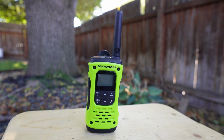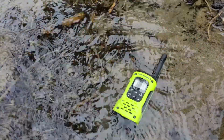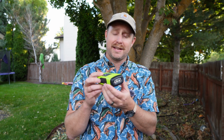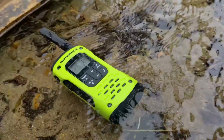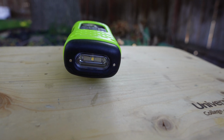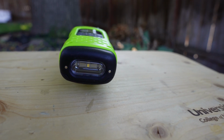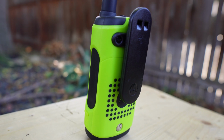The Motorola T600 H2O has a lot of the same features, but a couple extra ones for people who spend a lot of time on the water. Biggest and nicest feature about this is that it is fully waterproof, and it even floats. If it drops in the water, it's going to float, and it even floats face up so you can still hear messages. And once it comes into contact with water, this flashlight on the bottom will begin to flash automatically. It can also be used just as a flashlight. There's white, and there's even a red LED light you can use. Kind of a cool little feature, but it's especially useful if you drop it in the water and you need to be able to find it. The bright green color combined with that flashing light will be very handy.